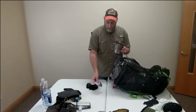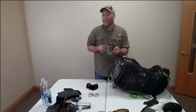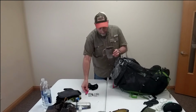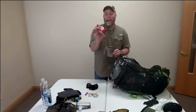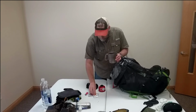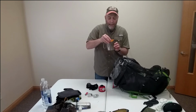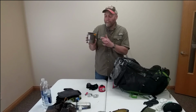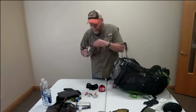I've got a couple pieces of aluminum foil. Those serve as my lid. The lid that came with this is awful heavy, so I got rid of the lid. I'm just using aluminum foil. Mini Bic lighter to light it. Right now I have an MSR fuel canister for my stove. This is called a Hot Lips. It's made by Snow Peak, and you snap it on the side of your mug, and then you can drink hot coffee and not burn your lips. So highly recommend that for you coffee drinkers out there.